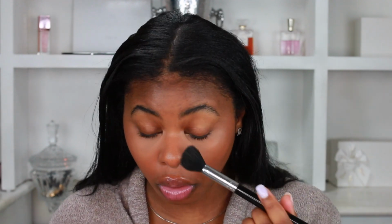But I feel like if your under eyes are kind of set, like this concealer, if you let it sit for a couple seconds, it'll set. You can easily just take a sponge and stamp under the eyes and brush away, and the concealer will not move at all, which I really like. And you just get a super natural look.